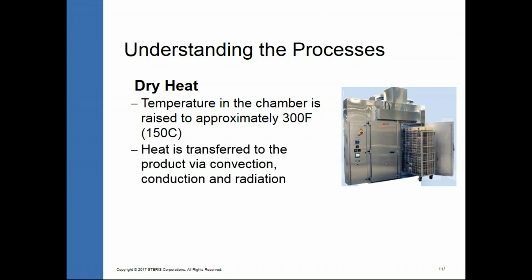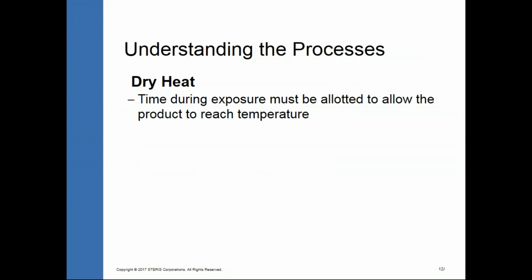So the mechanism is, we're using convection to move the air to transmit the heat. We use conduction to pass the heat from one material to another. And we use radiation, like the sun, it's radiating heat. So all those mechanisms are used to transfer the energy. But it's a process that is significantly less efficient than the latent heat transfer that occurs when steam is condensed on a surface. So that's why when you look at the time on a dry heat sterilizer, the sterilization time is likely to be significantly longer.